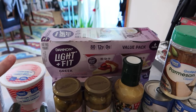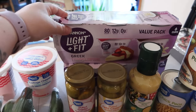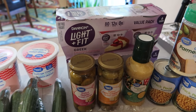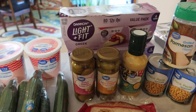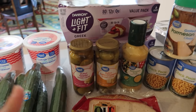Back here, two of the six packs of Dannon Light and Fit Greek yogurt. It's got three of the strawberry cheesecake and three coconut vanilla. Plus it had $2 Walmart cash back. So that made those like 76 cents per cup. And the kids and I all will eat it.